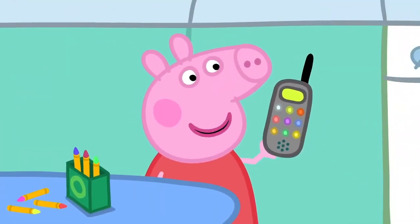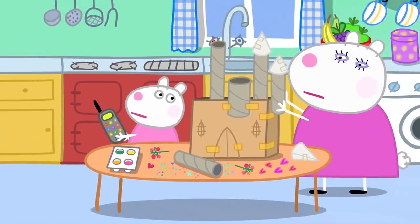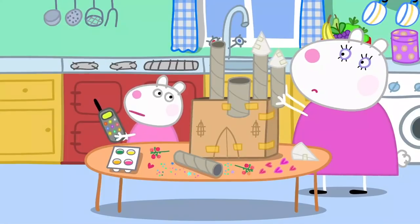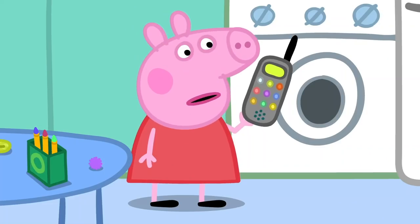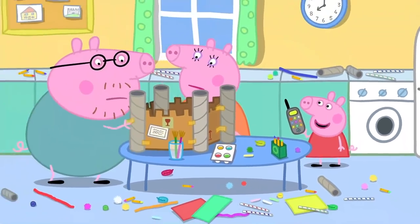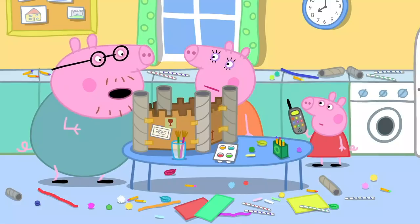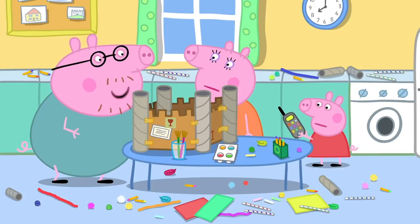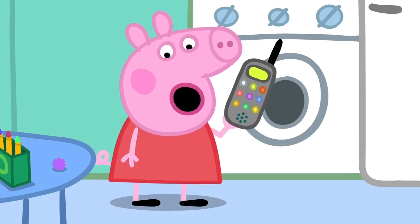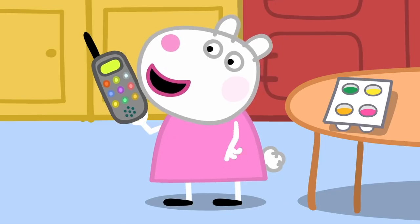How's your school project going? I'm doing very well. More pointy, Mummy, and it needs to be taller. How is your castle going? It's quite hard work, but my Mummy and Daddy are helping a little tiny bit. What do you think of this tower, Peppa? Very good, but it still looks a bit cardboardy. Maybe I can paint it. I need to get on with my work now, Susie. See you tomorrow. Bye-bye, Peppa.